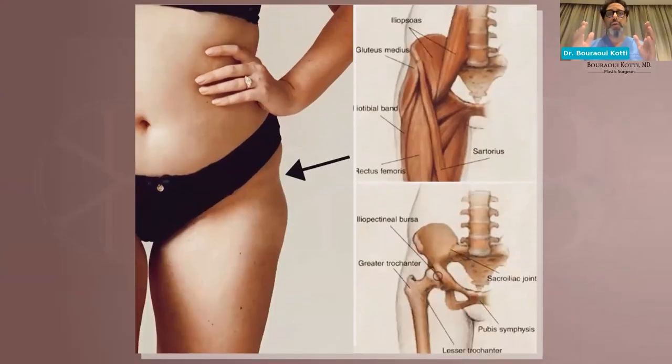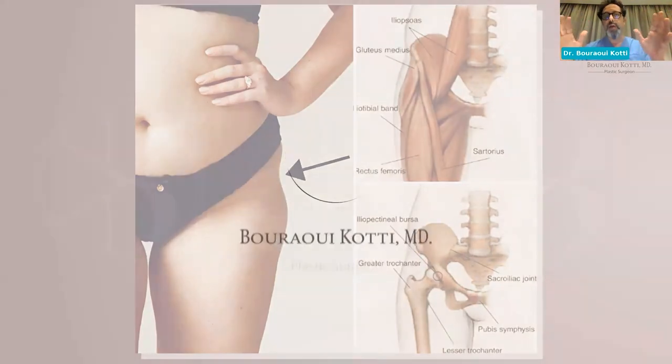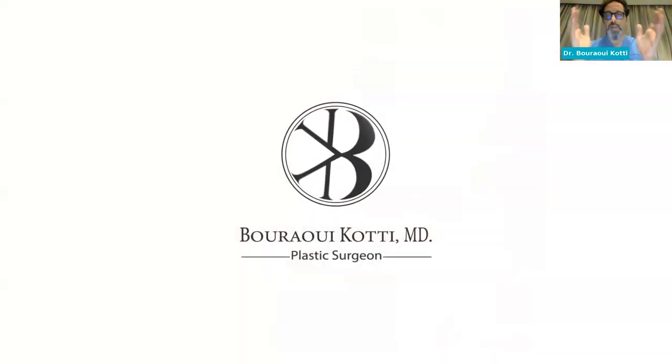Hip dips are normal. Now, we have a lot of patients asking for this hourglass, even when they move and when they walk, to stay like that. But I'm always telling them that hip dips are normal, but we can also fill these hip dips with either fat or hyaluronic acid.